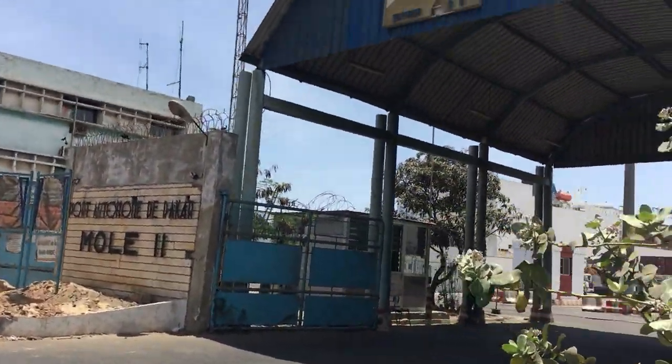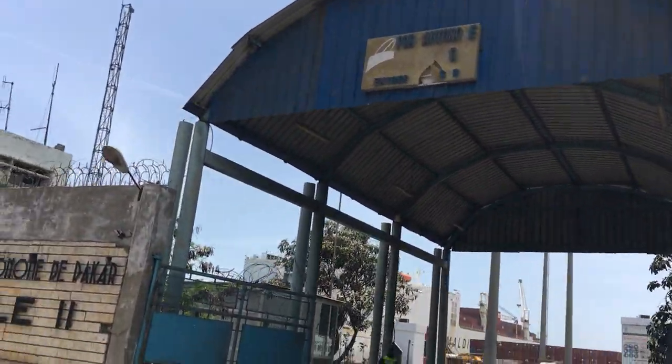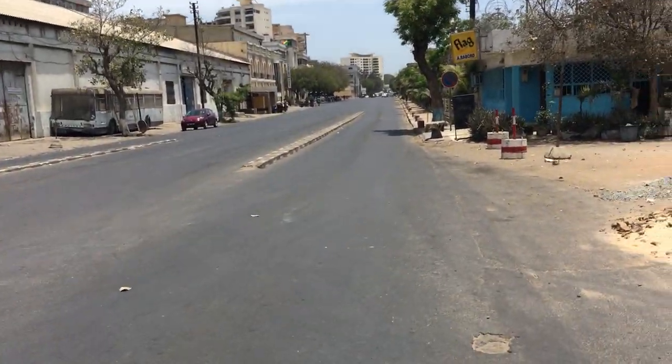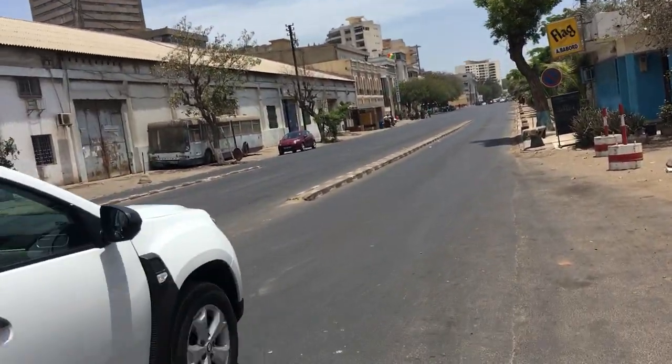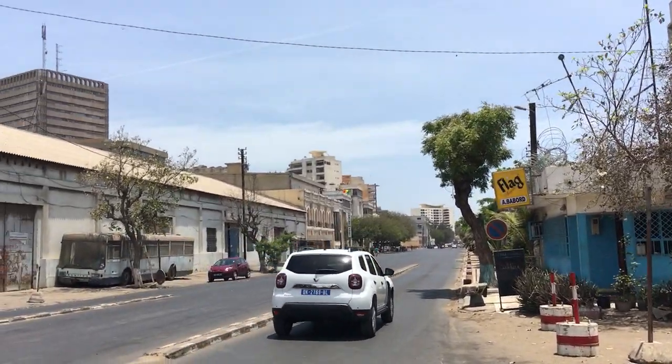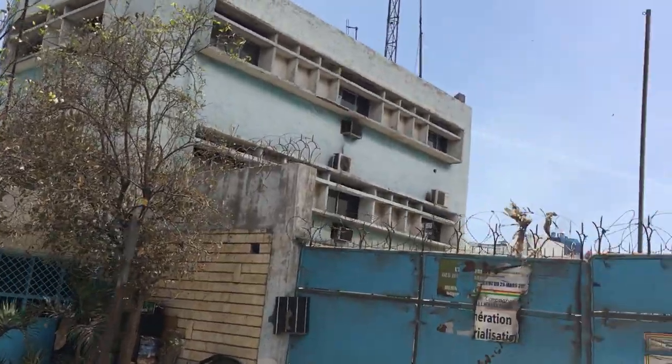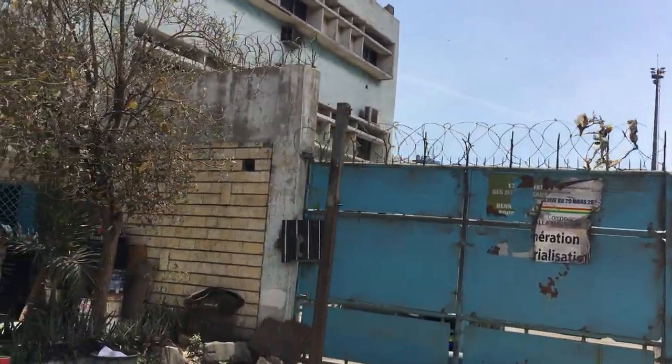This is the entrance of the port authority. That's where the big ships are. Don't know if you can see them from here.